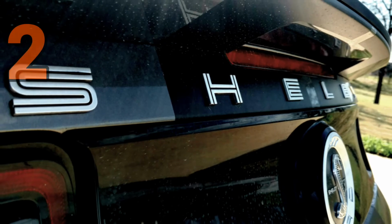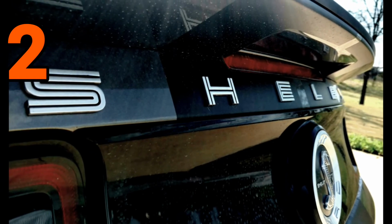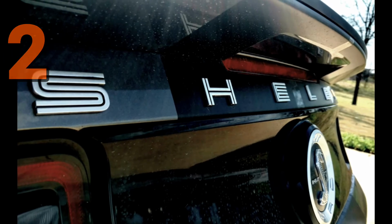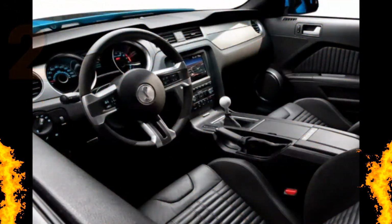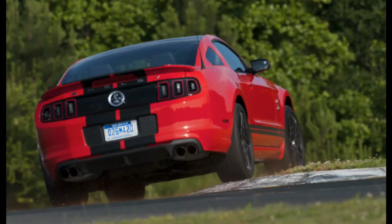And number 2. From when the battle between the big 3 really started heating up, SVT's 20th anniversary brought us the 2013 and 2014 Shelby GT500, holding the highest American production car horsepower rating of 662 until 2015, and a very respectable 631 pound-feet of torque. This is the last vehicle Carroll Shelby himself endorsed before his death in 2012.